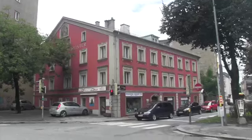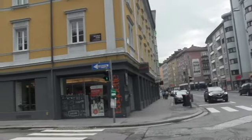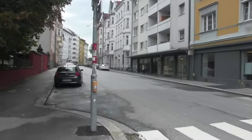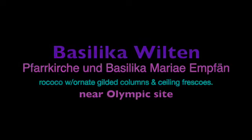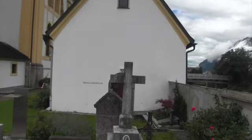I think that says Baumeister House over there. I'll just pan around so you can see what a normal neighborhood looks like of older buildings. I'm sure dramatically remodeled on the inside. Here's a classic old cathedral. I hope we can get in. Old chapel.